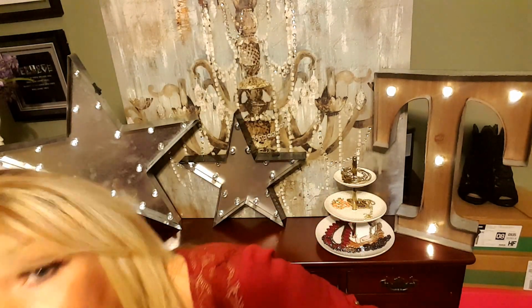What else? We can talk about a highlighter. The Naked Skin highlighter. It's really good if you're not on a budget. And I always like to get the lightest one. This is Fair Natural. And this is in the Naked Skin by Urban Decay.